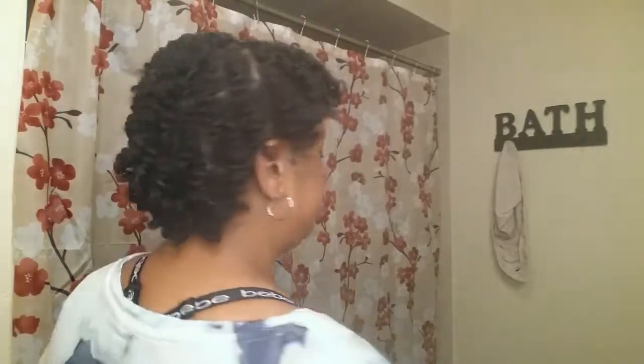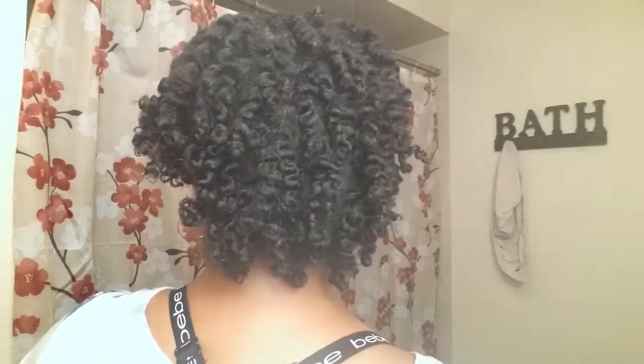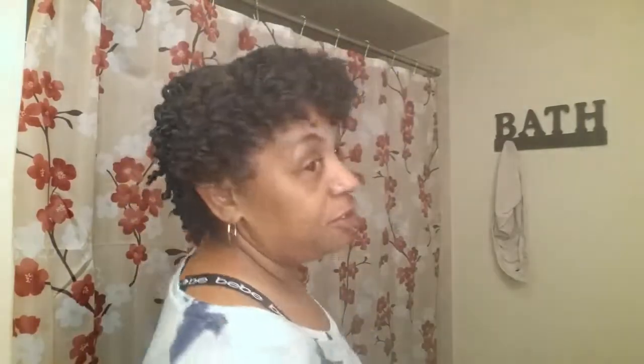This is it. This is the final look. I have a lot of definition. I have a lot of shine. My hair feels great. It's moisturized. I'm not even concerned about the moisture because the moisture is in the hair. And that is a plus.